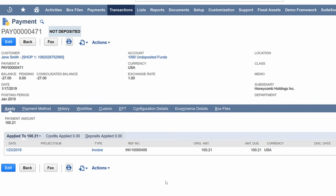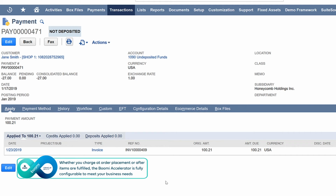This is because, as we discussed earlier, payment in full was collected at the time the order was placed in Shopify. If you remember though, some businesses will collect payment only after items are fulfilled. So, had we partially fulfilled our order, we would see invoices and payments equal only to the value of the fulfilled items and not the full order total. Either way, the Solution Accelerator can easily be configured to handle your specific business needs.